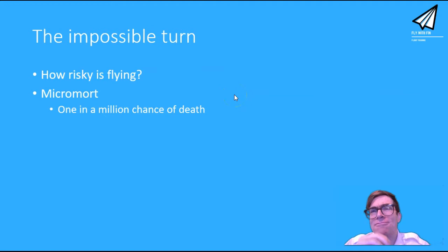There's a really good way of thinking about this. It's called the micromort, which for every sort of risky action you do, one micromort is defined as having a 1 in a million chance of death. So if doing something, whether it be going swimming in the sea or something, has a 1 in a million chance of death, then that is counted as one micromort. What is it for flying? What is it for other stuff? Well, let's have a quick look.